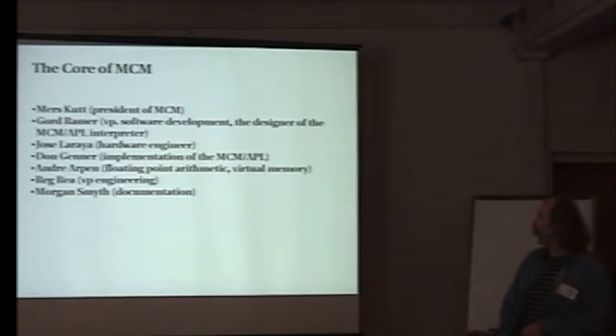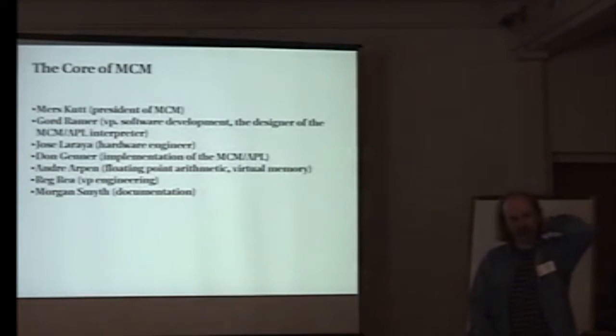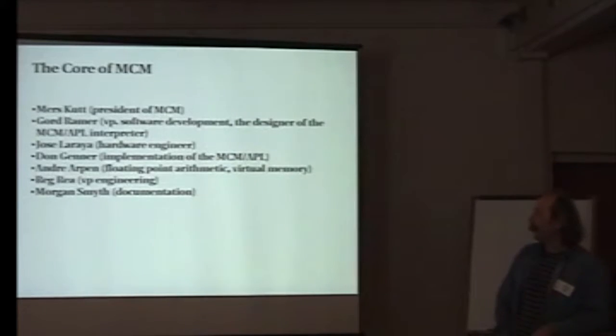the variant of APL. Now, Kat knew that and basically approached Raymer and said, look, my box will not be very powerful in terms of memory, and if there is any person who can write APL for that box, it's you, because you know almost everything about squeezing APL into almost no memory.